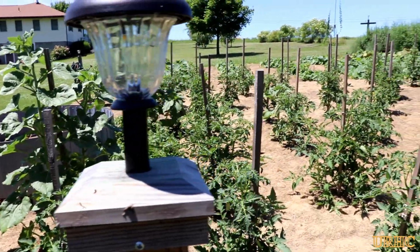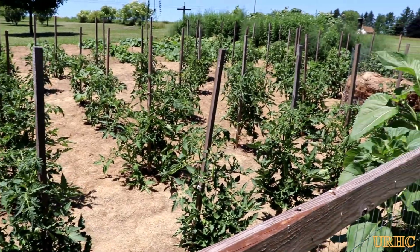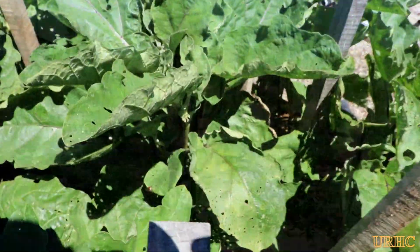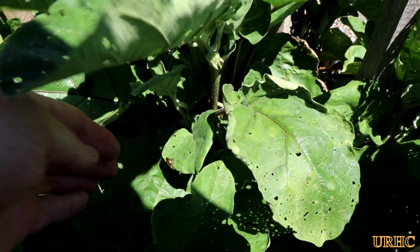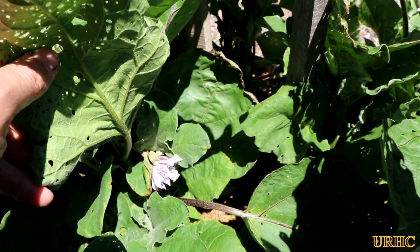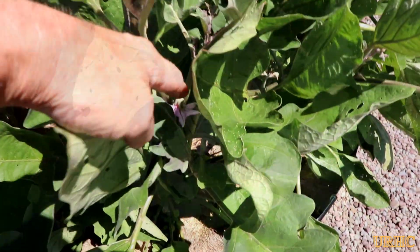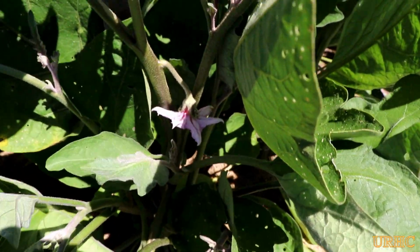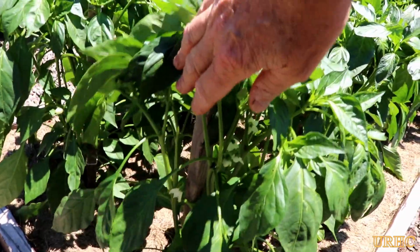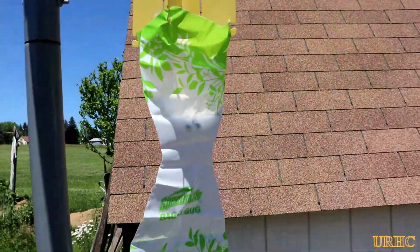Everything out in the bigger garden, you can see I got all the tomato plants finally tied up and trimmed back off the ground and stuff like that. So they're pretty much under control. And another one of those pesky beetles, but the eggplants are starting to get some flowers on them now. So pretty soon we should have some small fruits on them also. And the peppers, you can pretty much see they're just kind of loaded with flowers on some of them.